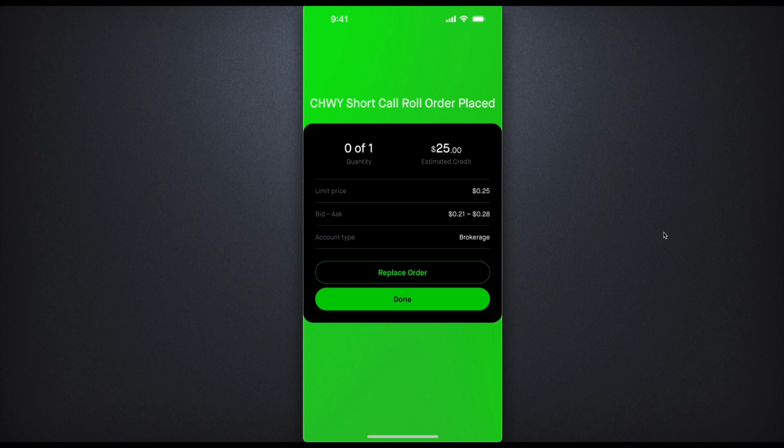It's going up, it's going down. So we're going to go ahead and just let this chill out for a moment. I think it's going to be filled. So we'll come back here shortly and give you guys another update.